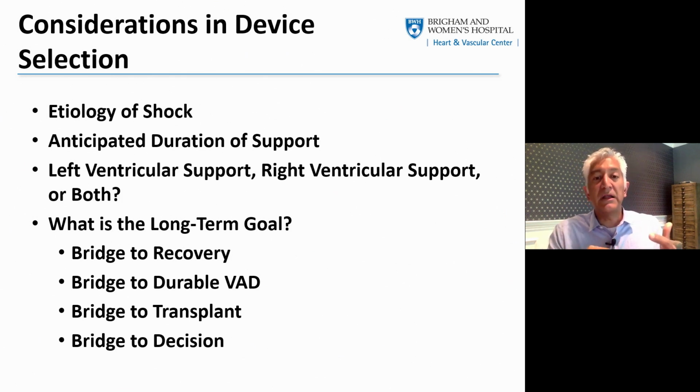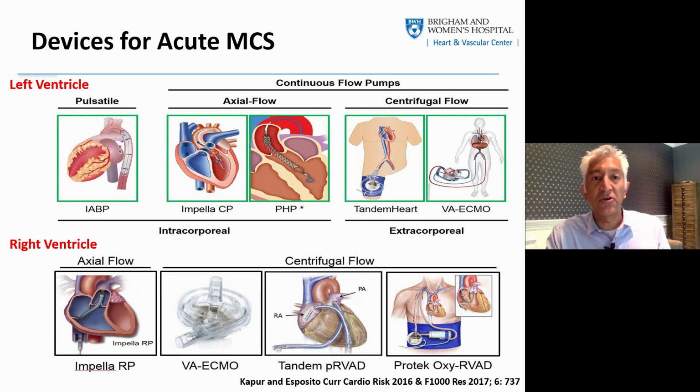And so we need to keep in mind, whenever we put in a device to support patients in shock, what the exit strategy is likely to be. Are we trying to recover the patient, or are we trying to stabilize them for a cardiac surgical procedure like a durable ventricular assist device? Are we trying to stabilize them until a transplant is available? Or are we really just trying to stabilize end organ perfusion to see if there's sufficient recovery to permit a next step strategy, in which case we're really implanting the temporary support device as a bridge to decision. But keeping in mind that exit is important, so we know what the criteria are for peeling back support if we don't achieve our goals.